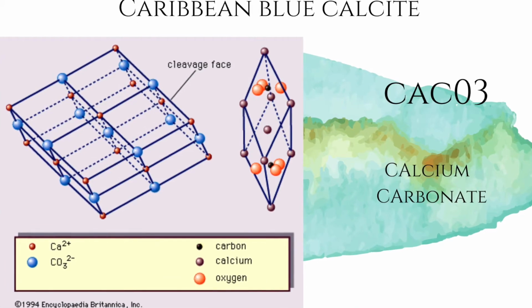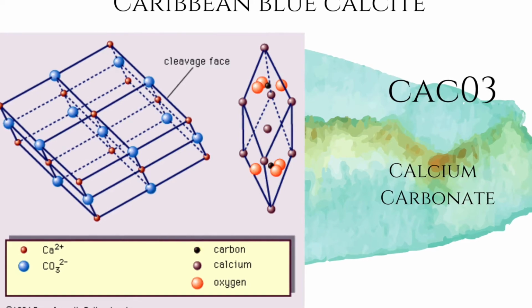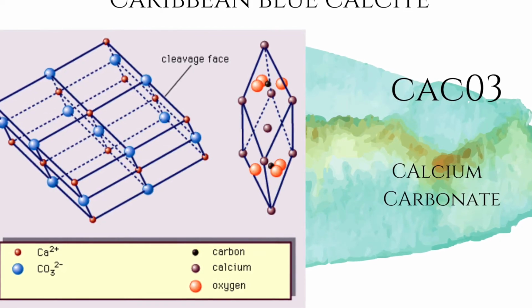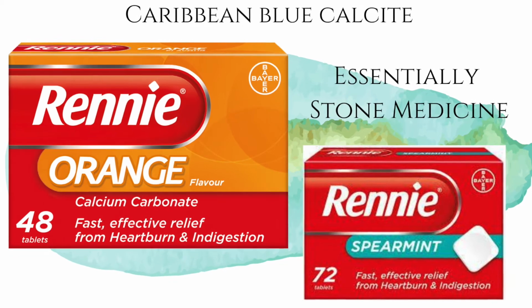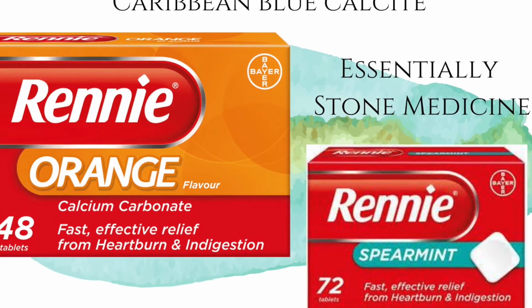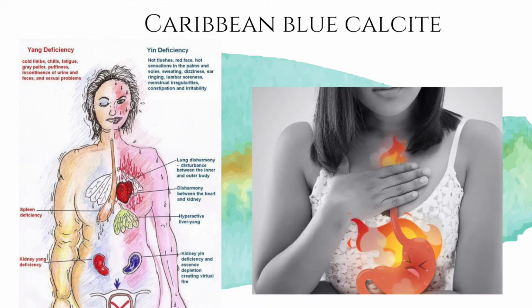So, taking it back to just calcite in general, all calcite is CaCO3, calcium carbonate. So what else in the world is calcium carbonate? Rennies is calcium carbonate, essentially. I think more than 80% of it is pure calcium carbonate. We take Rennies for acid reflux, for heartburn, indigestion.